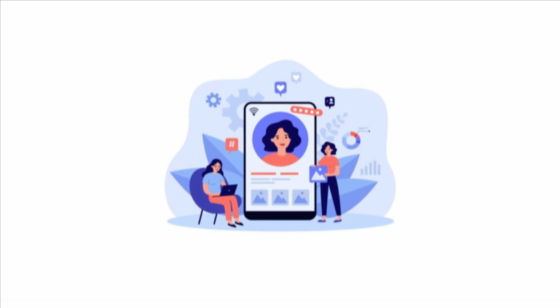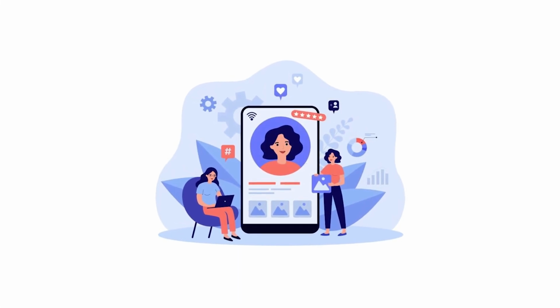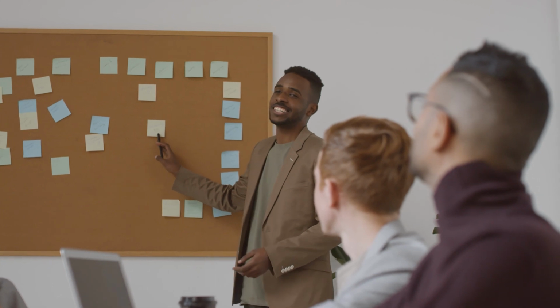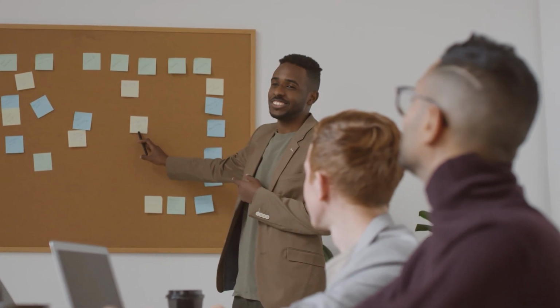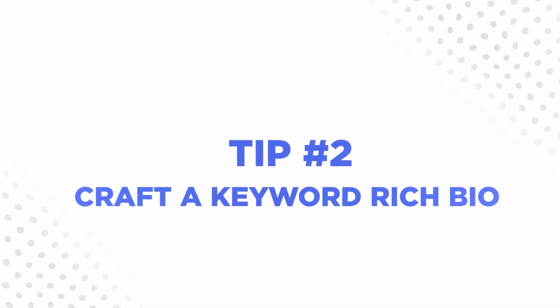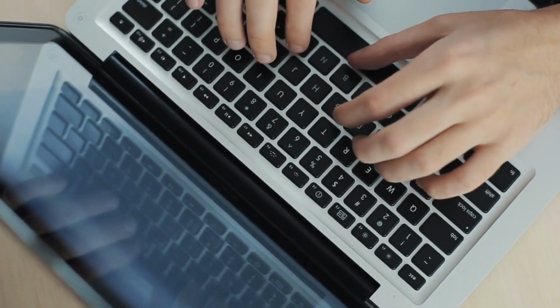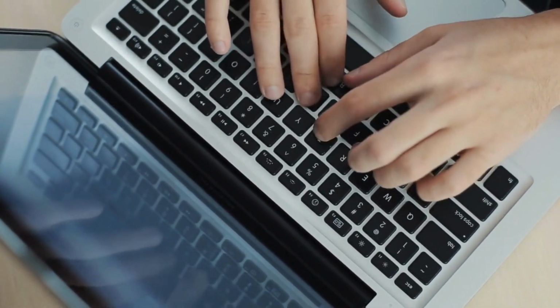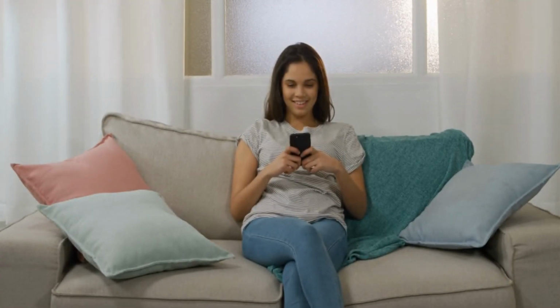Your profile picture should be a high-quality image that reflects your brand's personality and makes users want to click and explore more. Bonus points if it includes your logo or a clear representation of your niche. Remember, first impressions matter. Tip number 2. Craft a keyword-rich bio. Pinterest is a search engine, so it's essential to include relevant keywords in your bio to help users discover your profile.